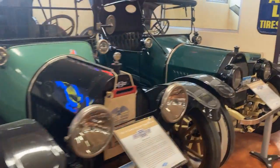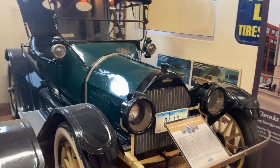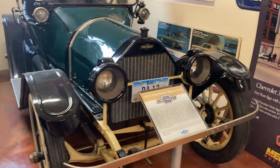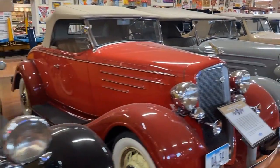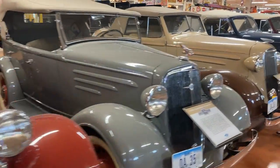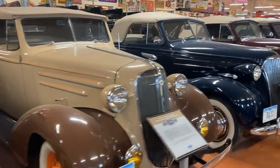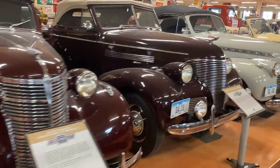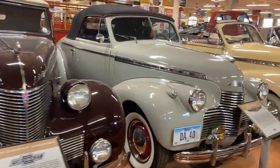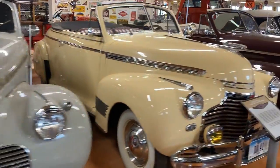All right, here we go. 1913. So I've missed the 1912. It's in here somewhere, I swear. All right, then we go over here in 1933 Roadster. And then this is going back the other way, 34, 35. And again, you can see the progression. The grill changes as you go. Really unbelievable.